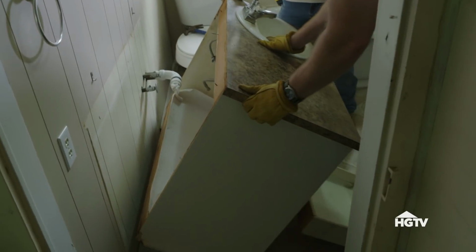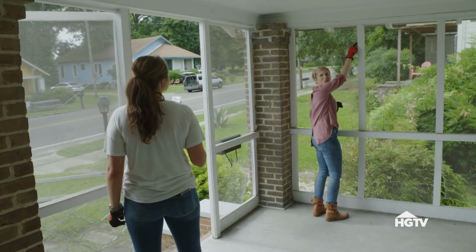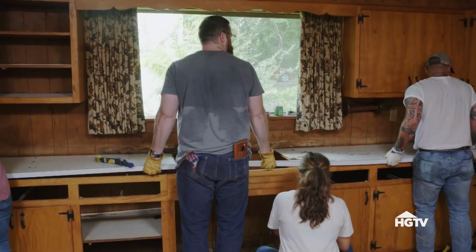For a parent to have their own bathroom is essential. It's a really smart decision. I'm pumped. The Martin house is gonna be fun. It's gonna be good. That sound it makes, it's so good. There you go.